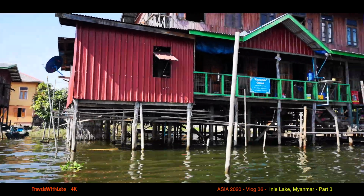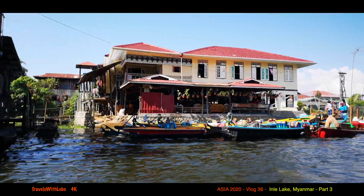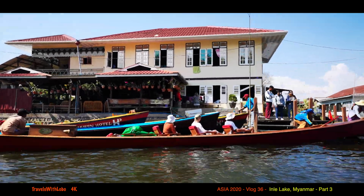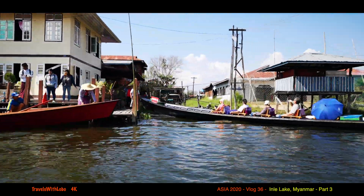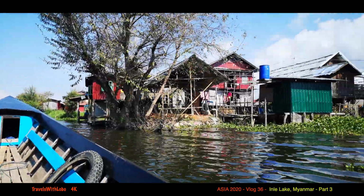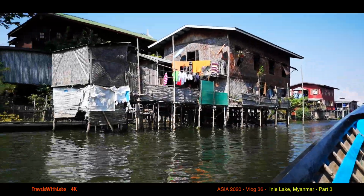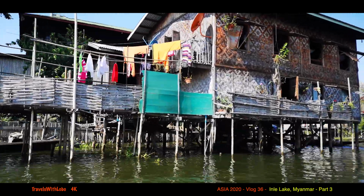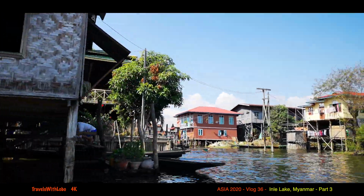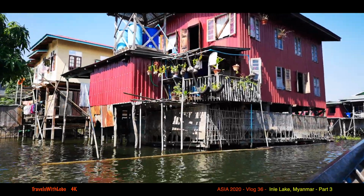Life on the water. Look at that. Whatever that is, that's attracting a lot of tourists, or encouraging tourists to spend a lot of money. Wouldn't you like to live like this? I bet real estate is really expensive on the water here.